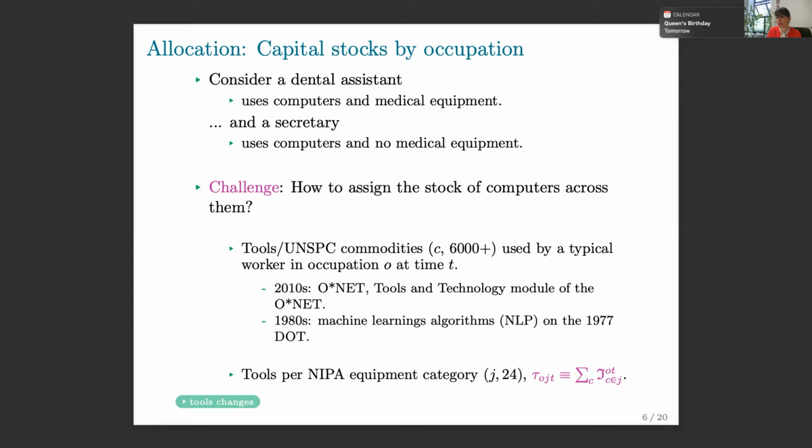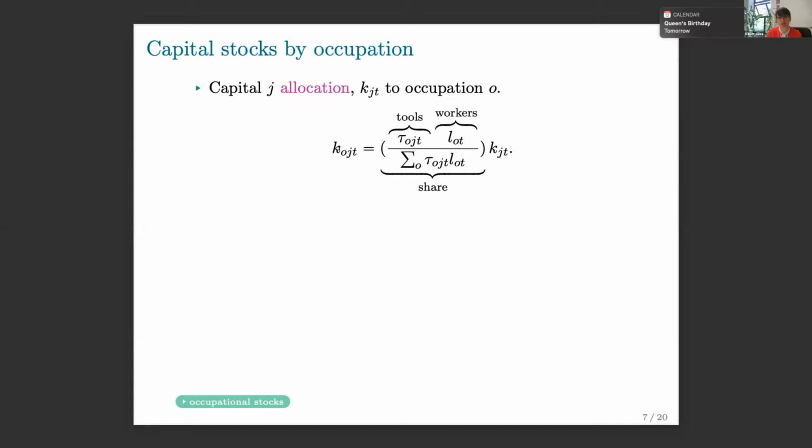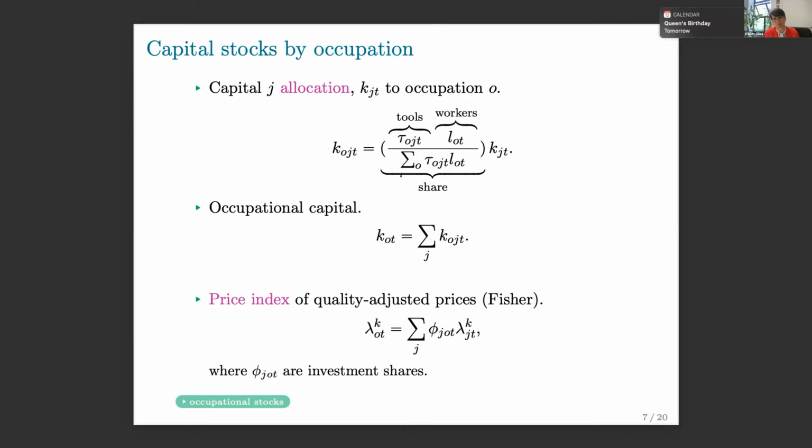So when we look at the amount of capital, or efficiency units of capital, of good J, say computers, in an occupation, this is the aggregate available in the economy multiplied by the share of tools in that particular capital category which are used by the occupation. Then, once we allocate capital of different types, we aggregate them together, linearly for now, and compute the capital stock at the occupation level. We then measure the technical change by looking at the Fisher price index of quality adjusted prices of capital relative to consumption, where the shares are the average investment shares between 2 years.